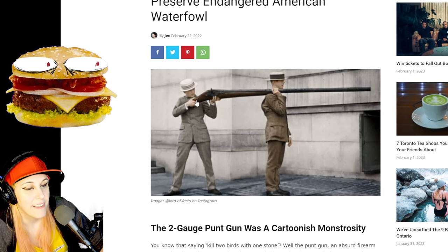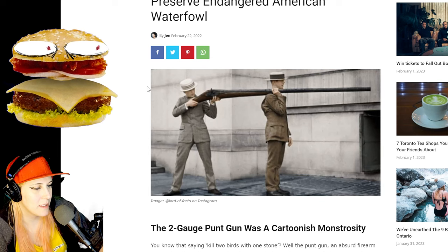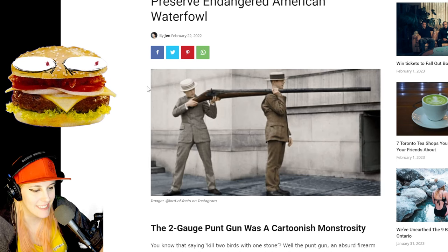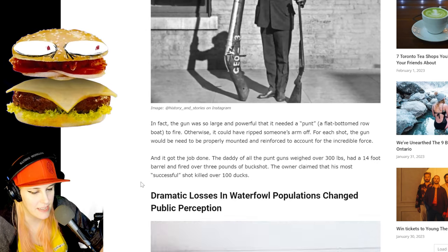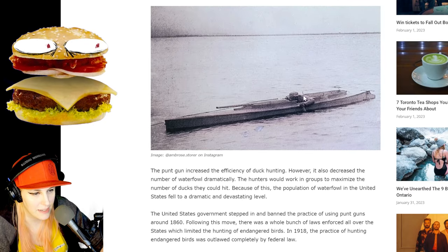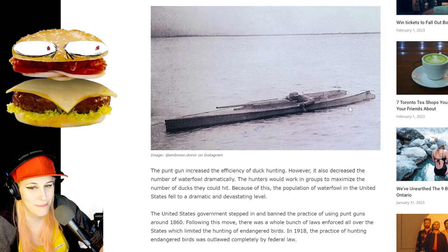Were they just jibbing the birds into billions of pieces? I believe it was just a big old huge scatter shot, so it'd just be a cloud of projectiles. Good lord. It's like a cannon. Well, that's goofy. Oh yeah, he's in a boat, sniping some ducks from a boat with the world's largest gun.